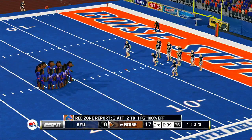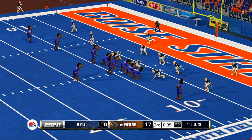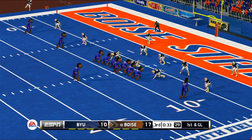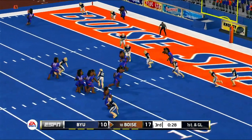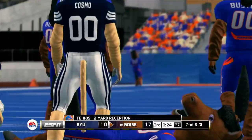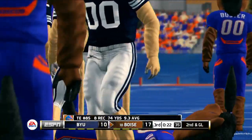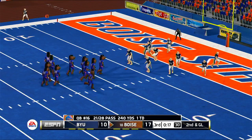Hoping to double their lead here as they close in on the goal line. Boise State up 7 points. Tackle at the 6. Couple of yards there. Well, it's a good job here to just secure the football, but he just doesn't have enough speed to turn that into something big. And this is the 8th play of the drive.